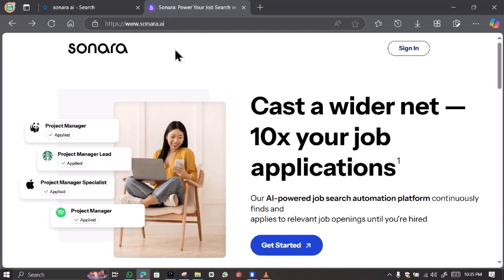SONARA. Now, SONARA AI review. We want to know what's the hype. As we're on the website right now, www.sonara.ai, we want to see what it's all about. Now they claim that they are an AI-powered job search automation platform that continuously finds and applies to relevant job openings until you are hired. If you use them, you get to cast a wider net 10 times with job applications.